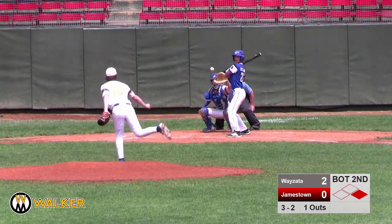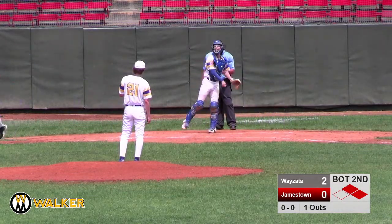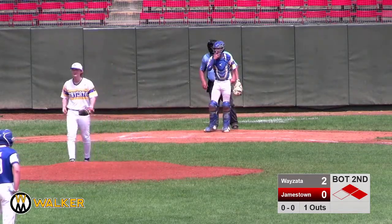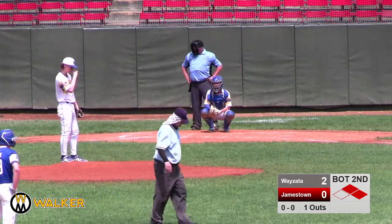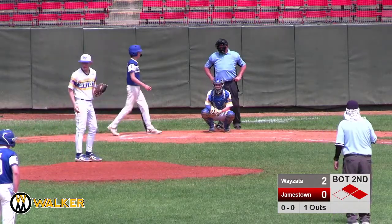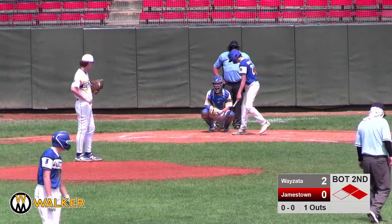Three-two pitch. Takes for a ball. Looked like it. He missed high. He walks, and the runner in front of him gets to second. The walk there will bring up number 20, Chase Schaefer. Schaefer's first at bat of the day.